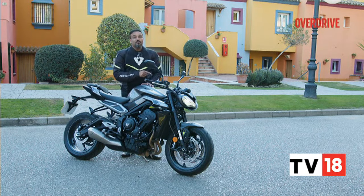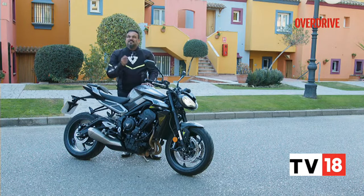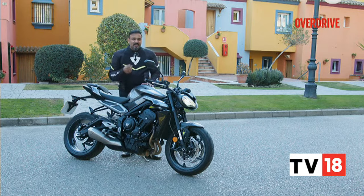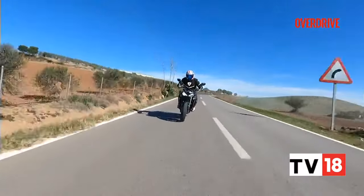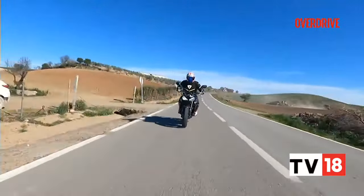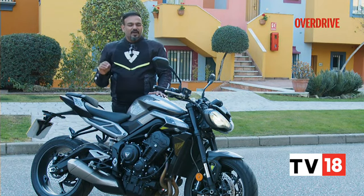Now, I remember on the previous Street Triple R, it got a little buzzy after about 9,000 RPM. I don't know if the Indian fuel is to blame for that, but this one seems to have ironed that out. The entire rev range feels quite smooth. There are no patches or zones in between where you will feel a lot of buzzy performance. We've seen that on some of the newer Triumph engines, but here it just feels super refined, creamy smooth.